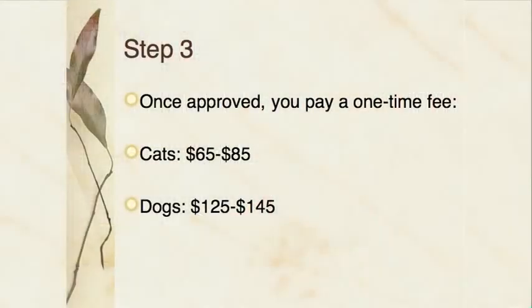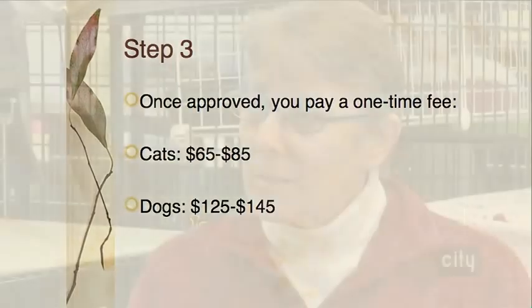That's great. So the average adoption for a cat is $65 to $85, depending on whether it's a male or female, because the surgery cost is a little different. Right. And dogs is $125 to $145. All right, so that's the cost, and it includes all those things I spoke about.